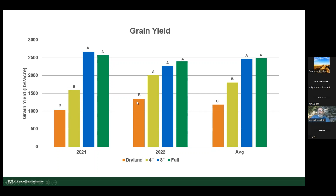22 dry land was actually higher. We were up to 1,300 pounds per acre. The 4-inch allocation came in about 2,000. The full and the 8-inch were a little bit lower than in 21, but we're still at 2,200 to 2,300 pounds.